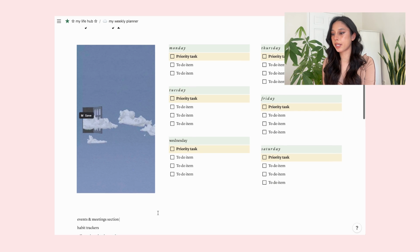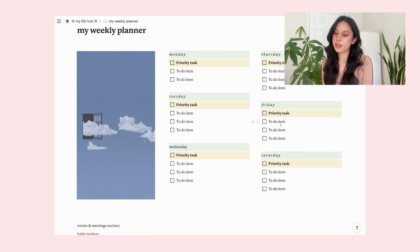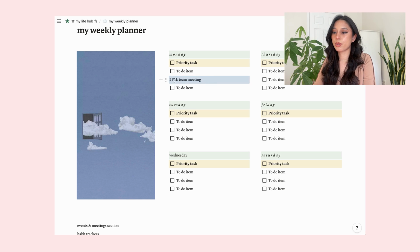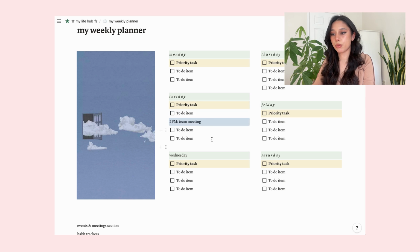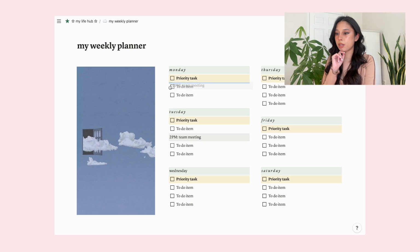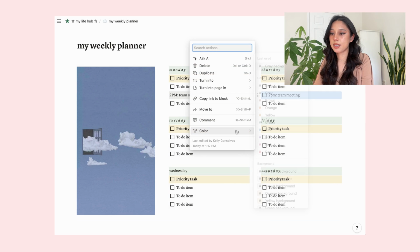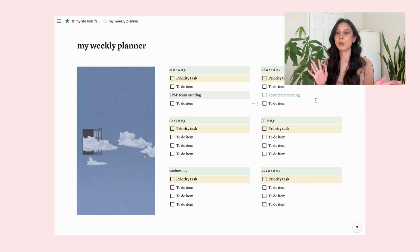You could also add in an events and meeting section. So there's a lot of different ways that you could do this. You could also add, like in another color, maybe team meeting, and you can just add those in, and you can also drag it around, move it to any given day, wherever it is. Another way that you could possibly do this, something that I like to do, is if I have an event, I'll just add it in as a to-do list item like this, and then I'll just change the color of the text like this. Like I said, you can kind of do this however you want. You might want to have actually another column right here for events, for example, or deadlines.